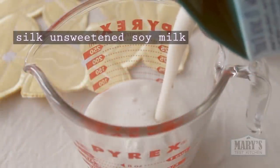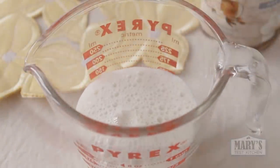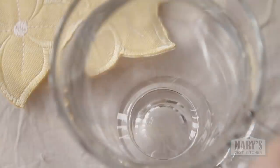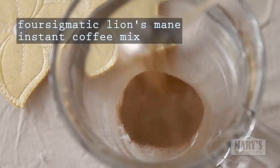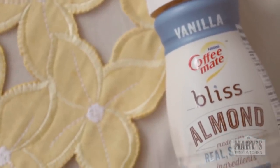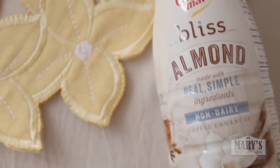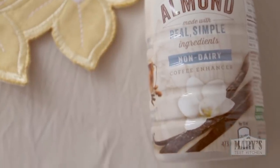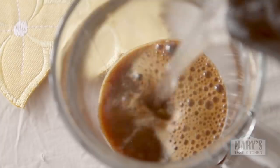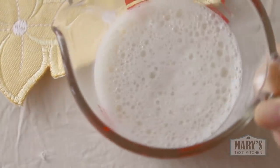You've seen this before. I mix Silk unsweetened soy milk with some almond coffee creamer. Buying vegan coffee creamer has never been easier. 5 years ago, I'd be lucky to find just one at any regular grocery store. Now even Coffee Mate has a few, so every single major grocery store near me has a nice size selection. Amazing! Are the vegan options getting better in your neck of the woods too? Let me know in the comments below.